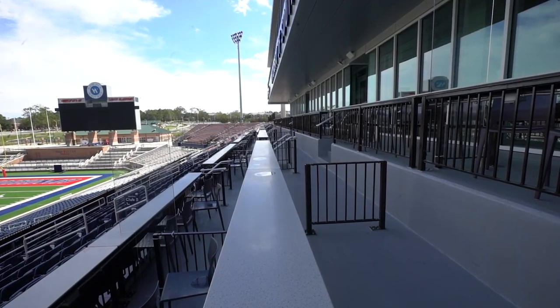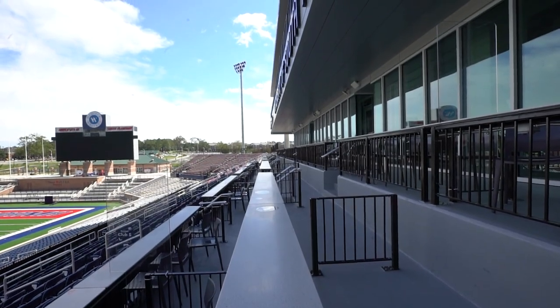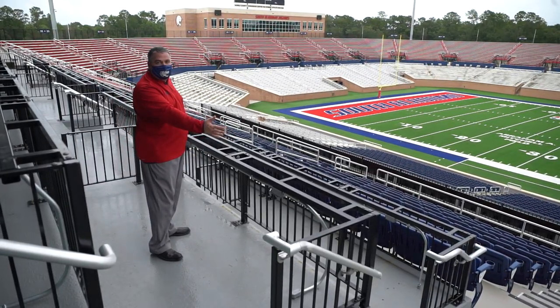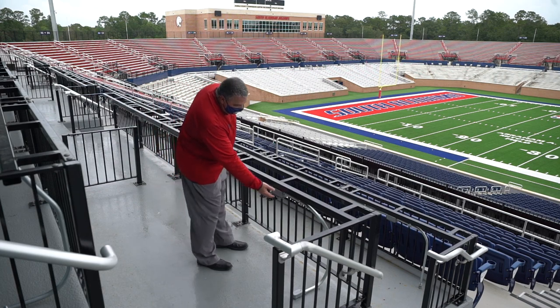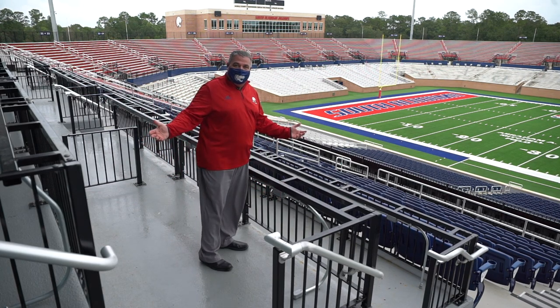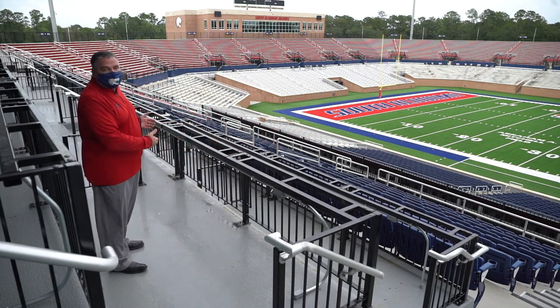A loge is an area in which a person purchases a space and you have a desktop, a tabletop, in which to place your drinks or your beverages and your food. You also have an outlet to plug in your handheld device because we all don't want to run out of energy for our handhelds, and four movable seats.